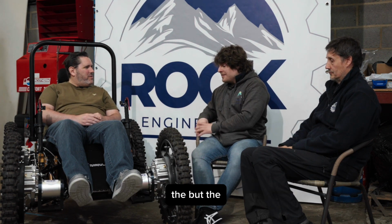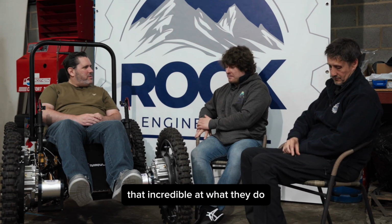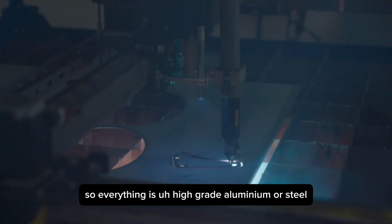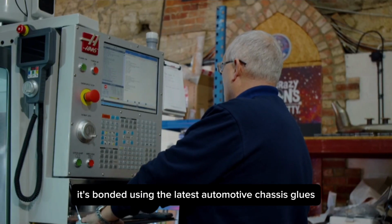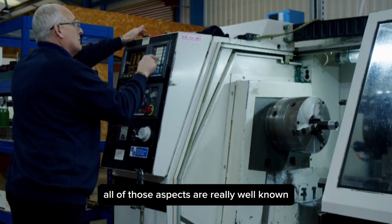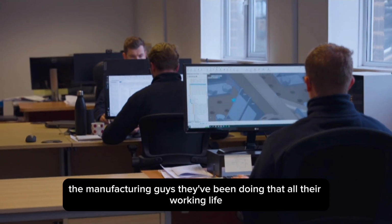I mean, the manufacturing team that we've got here, they're incredible at what they do, super skilled. So everything is high grade aluminium or steel. Everything's TIG welded. It's bonded using the latest automotive chassis glues. So all of those aspects are really well known because of our automotive and motorsport background. And yeah, the manufacturing guys, they've been doing that all their working life.